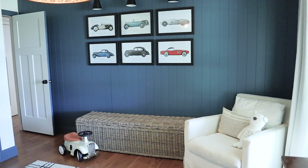Let's talk about the shiplap wall now, too. We wanted to make this room easy, because when we decided to do it, I was very pregnant, like 8 months pregnant.